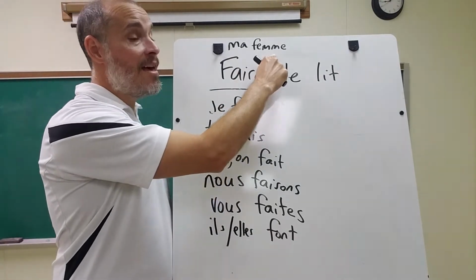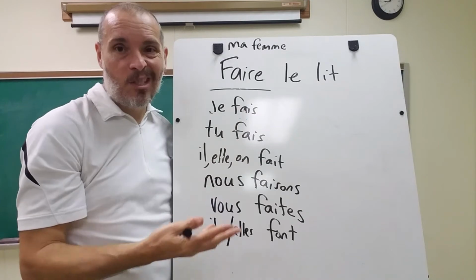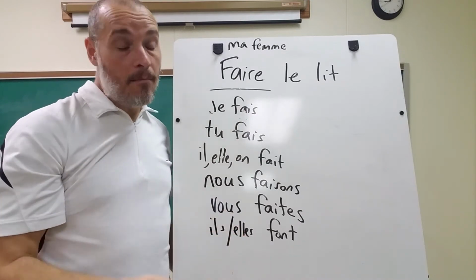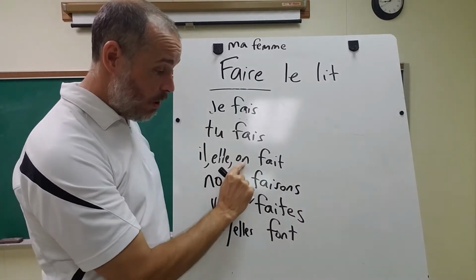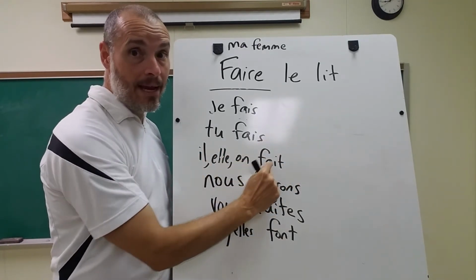Parfois, ma femme fait le lit. Sometimes she makes the bed. Just depends in the morning who gets to it. Mais on fait le lit. On fait le lit. We make the bed.